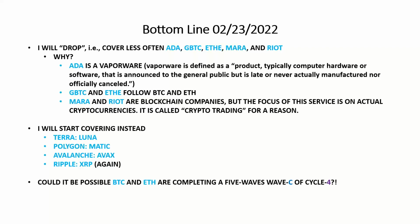GBTC and ETHE follow Bitcoin and Ethereum, so we can follow those two instead. Mara and Riot are blockchain companies with the focus of the services on cryptocurrencies. It is called crypto trading for a reason. Back to the basics. I will cover Terra, also known as Luna, Polygon, also known as MATIC, Avalanche, also known as AVAX, and of course Ripple, known as XRP, again, because that has been on the radar.